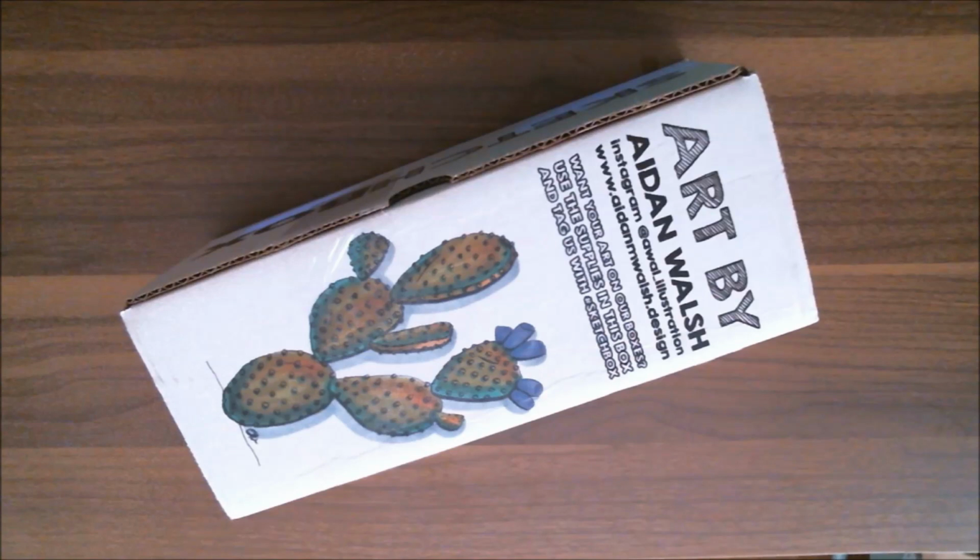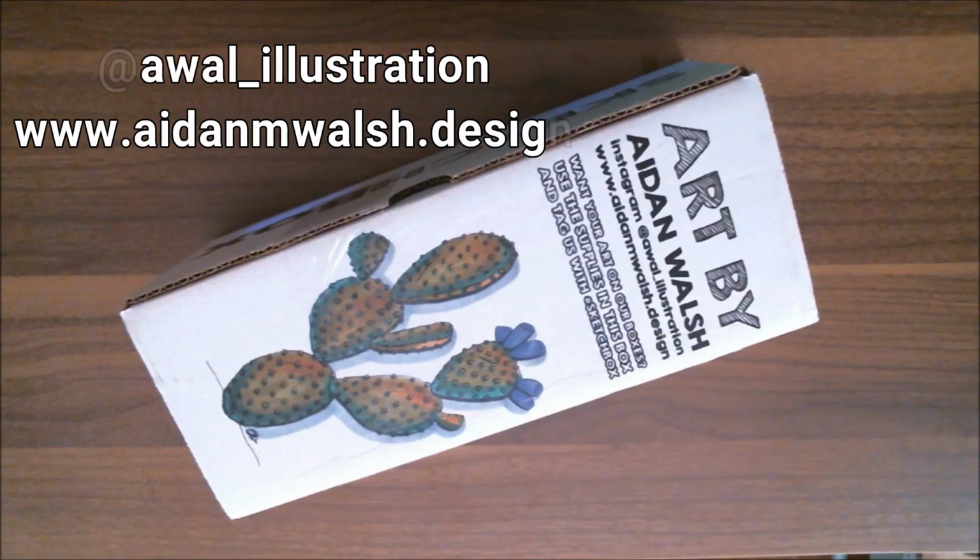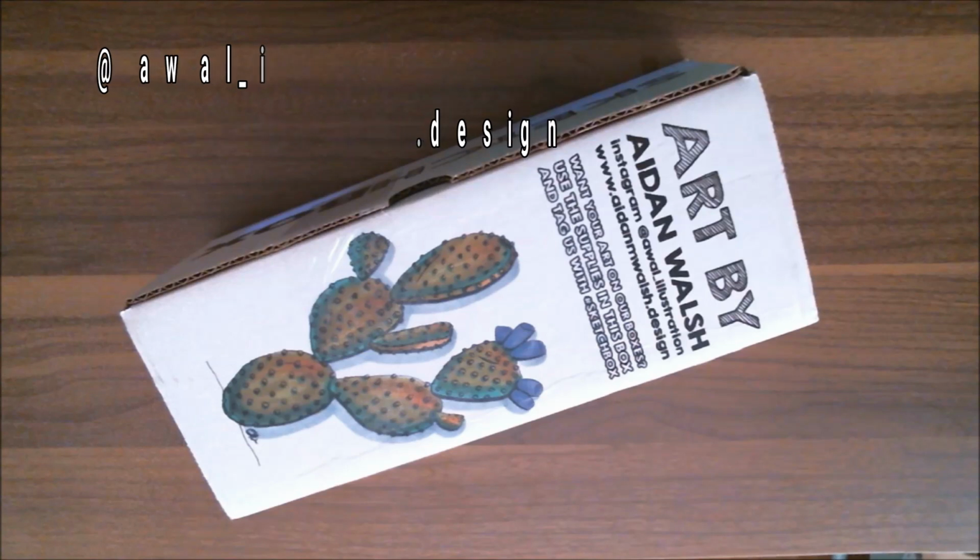The cacti on the outside of this box, this illustration is by Aidan Walsh. His Instagram is awal_illustration, and his website is www.aidanmwalsh.design.